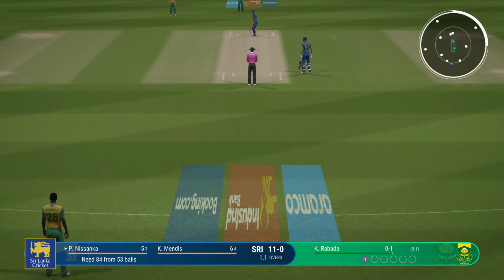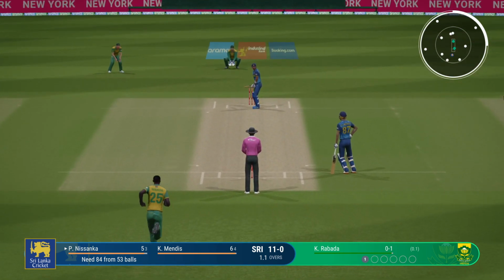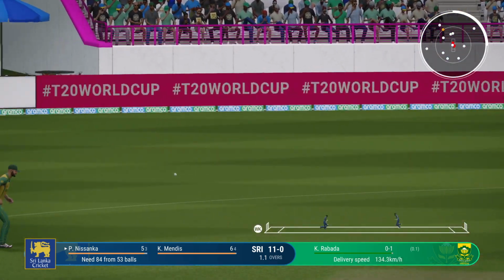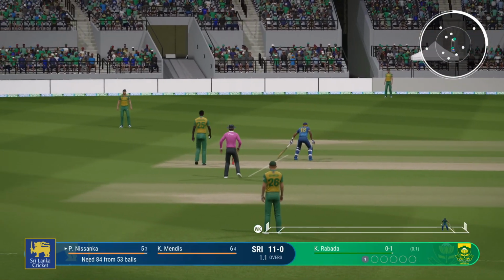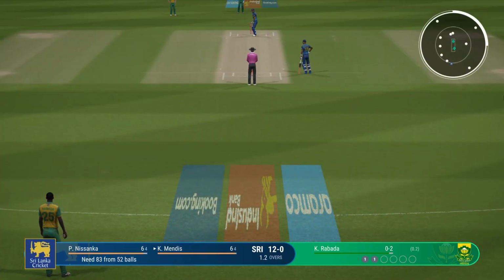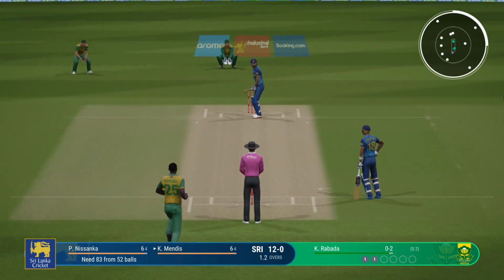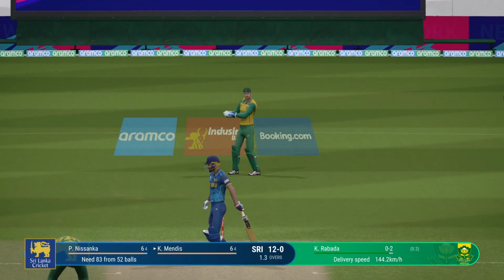Just got to follow up that last delivery. Found the edge, but no reward, but putting pressure on the batter. Huge edge. Time to keep the pressure on now. Great ball, that last one, to find the edge. It's just a case of finding the same spot. No, no, no. Terrible shot.